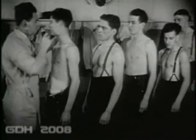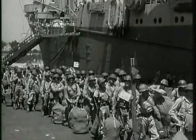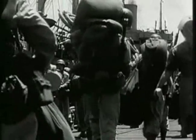Initially, Roosevelt pressed for a cross-channel attack on the French coast. But as America stirred herself for the tasks ahead, it became clear that the necessary men and arms for such an undertaking would not become available until 1943 at the earliest.